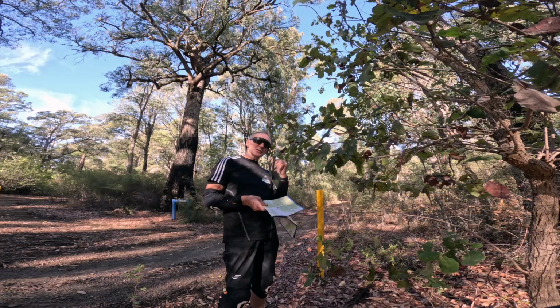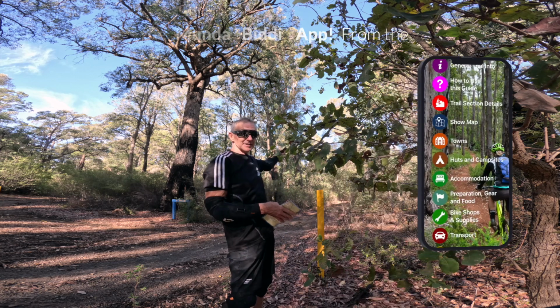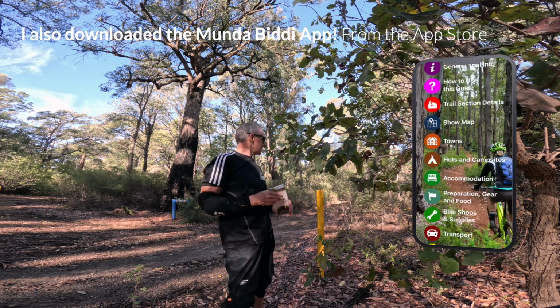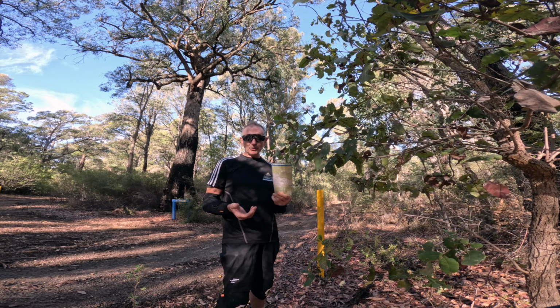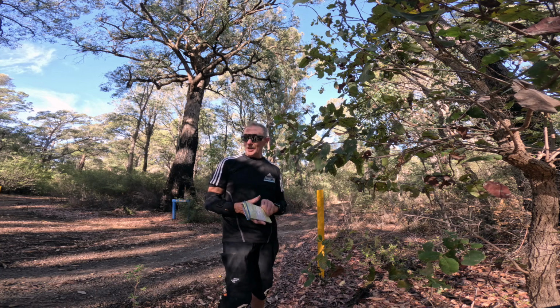The only other clues that I was getting on the way were that the signage is really rare, but there are still a few Munda Biddi markers on the way out there. So, always do your preparation. Go online and check to see whether there's any changes to the Munda Biddi. I wouldn't have expected that a map 12 months old had changed so fundamentally, but it has. And I should have checked that.